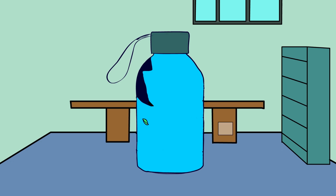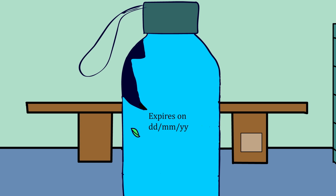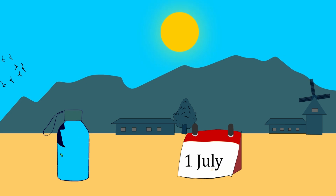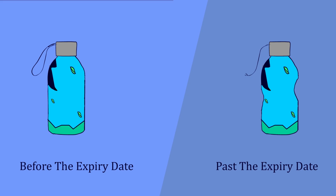To address this concern, manufacturers often assign an expiry date to their water bottles, which serves as a guideline for consumers and indicates the time frame within which the bottle is expected to remain in good condition. Therefore, if you find a degraded water bottle past the expiry date, then you should avoid drinking water from it.